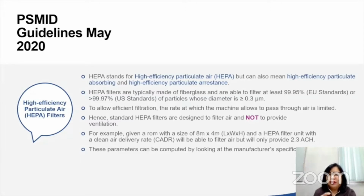So HEPA is actually for air filtration. It does not ventilate. You have to follow some parameters, and the manufacturers have recommendations regarding how big your filter has to be for a particular size of a room. So this is very important. You don't just buy a HEPA filter or an air purifier without knowing how effective that HEPA filter or air purifier is going to be with respect to the size of the room.